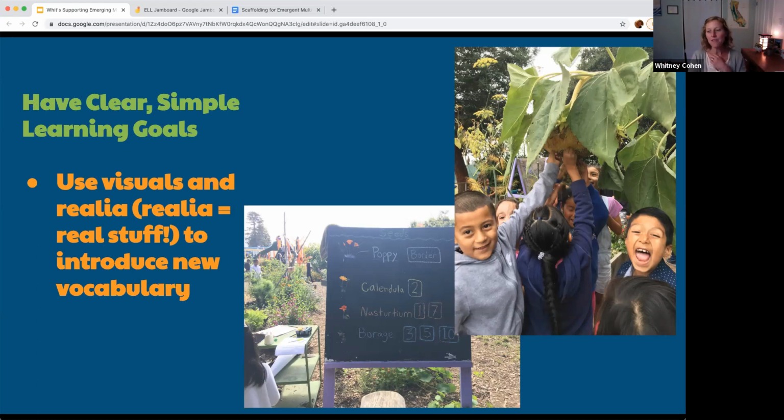And around that, there's this idea of using visuals and realia to introduce new vocabulary. Realia is just a teacher word for real stuff. And I love the garden because realia is the kind of thing that classroom teachers have to remind ourselves all the time, like, oh, we're doing fractions. I should bring in something real. I should bring in a pizza, or I should bring in little plastic bears, and we should put them in color.